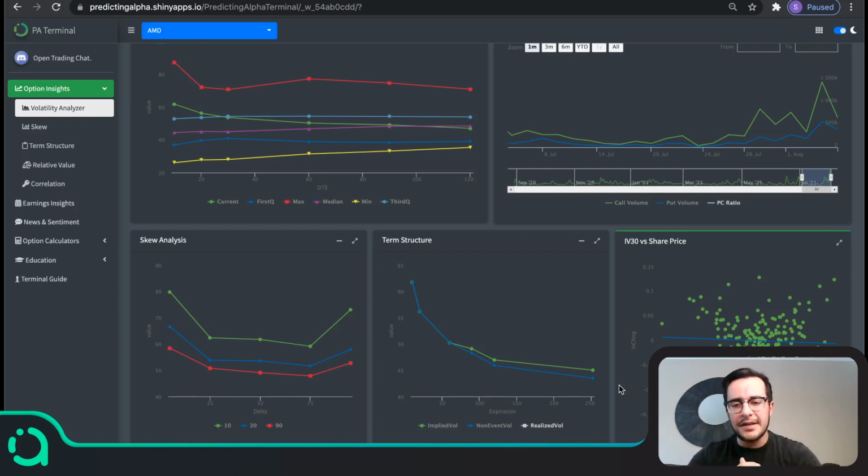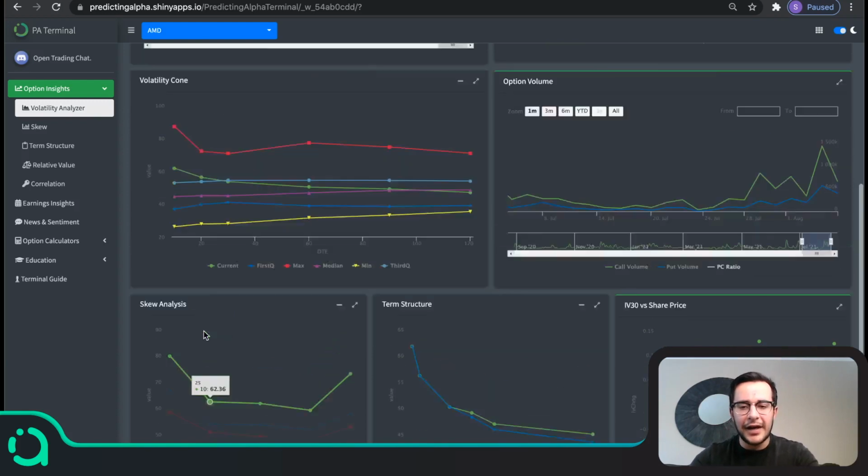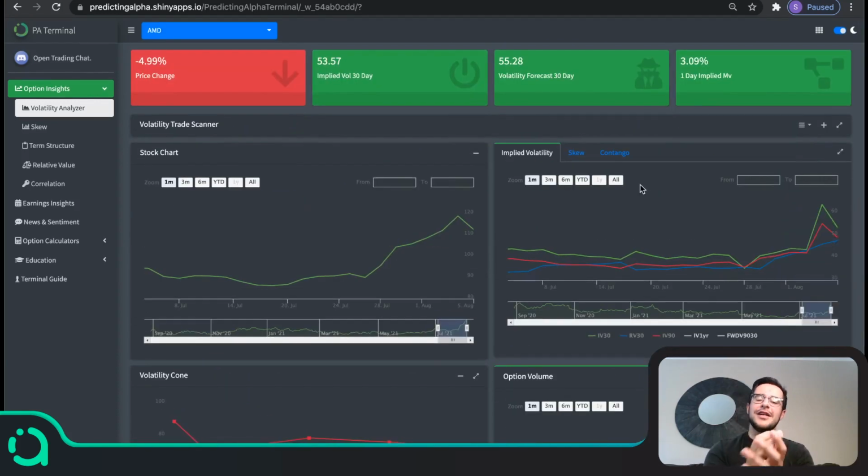Now, the last piece of the puzzle in order to really formulate a trade here is: what direction do we think the stock is going to move? Down, up, or not much? For the purposes of this video, since most people are pretty bullish on AMD, we're going to structure out a bullish trade in the short term that takes advantage of this call skew, betting on the stock continuing to trend up over, let's say, the next week.